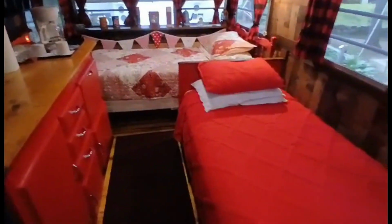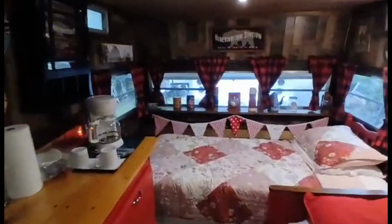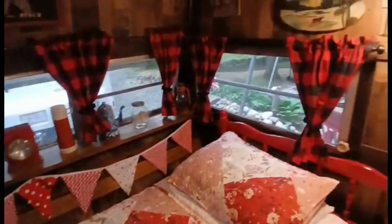Sleeping for 2 people, 2 twin-size beds. The electric fireplace and electric heater. Got all your stuff for coffee. The windows all around with screens in them. They all open. Roof vents. Got a light you can turn on and off right by the bed. Adirondack prints.